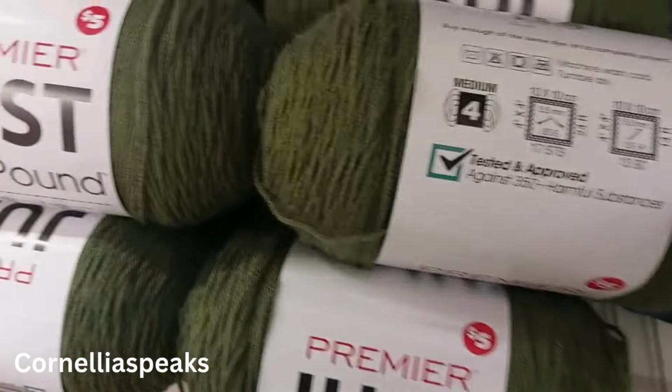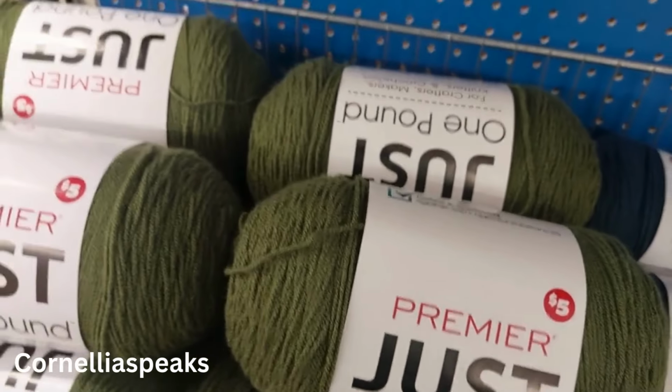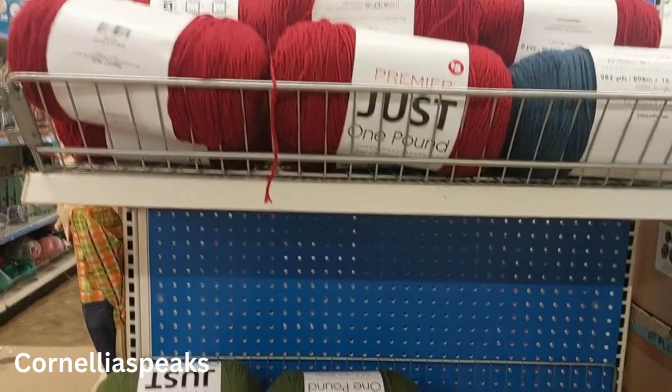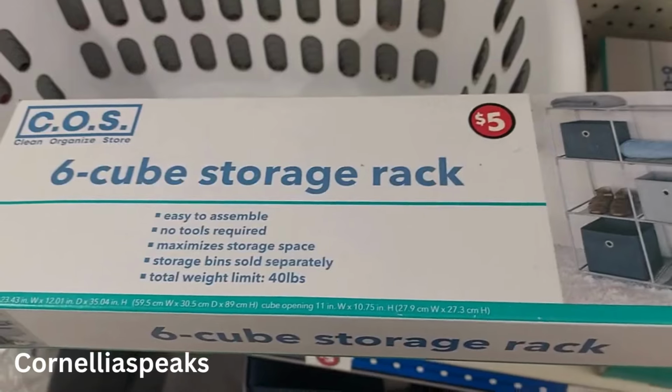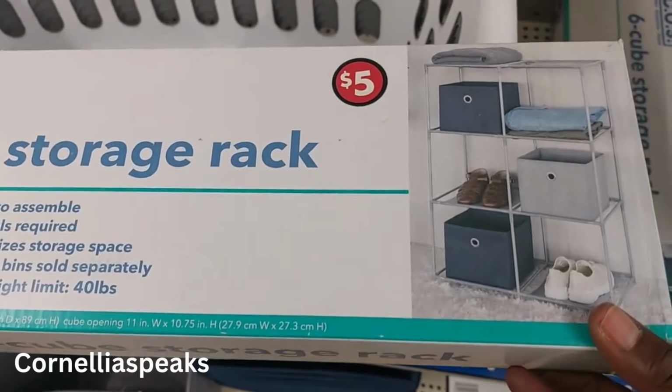All right, for you knitters and crafties, they do got these 1 pound yarn bundles. And it does feel pretty soft. I'm a crocheter, so. And these are $5. 3 seasons in one, y'all. Fall, Christmas, Halloween.